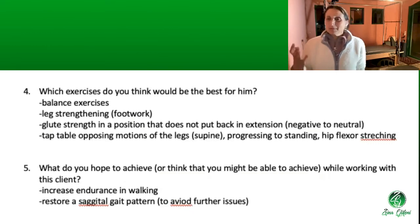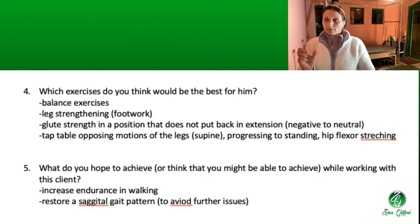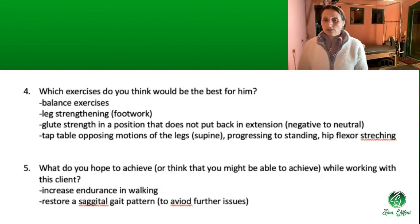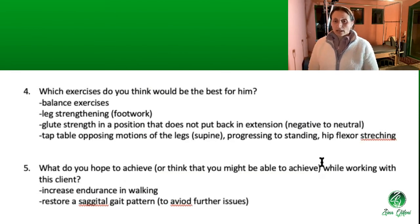So if we stabilize his back by doing just what Pilates does, strengthening abs, strengthening core, that should help him sustain a better spinal position in general. If we work to strengthen his abs and stretch his hips, whether it's psoas or rectus, we determine which one or both, and give him a lot more strength in his center, then maybe we can restore a sagittal gait pattern without him having to move into lumbar extension to do it. So I think it's definitely worth a try.